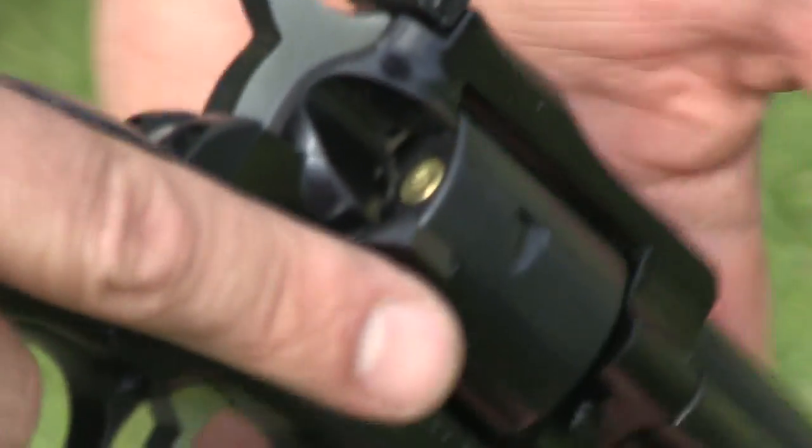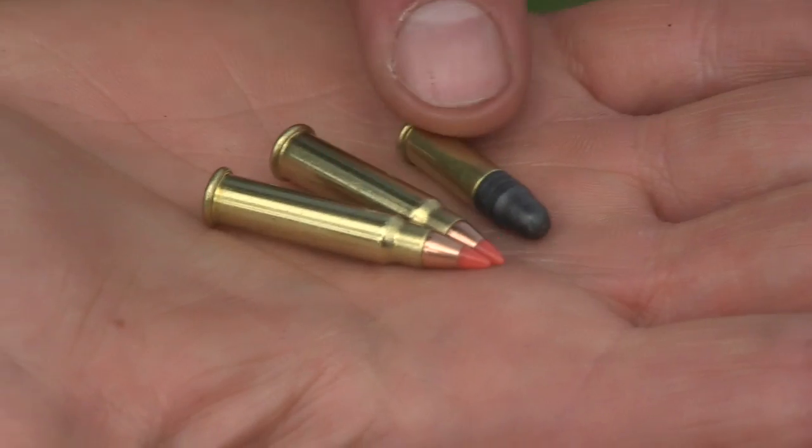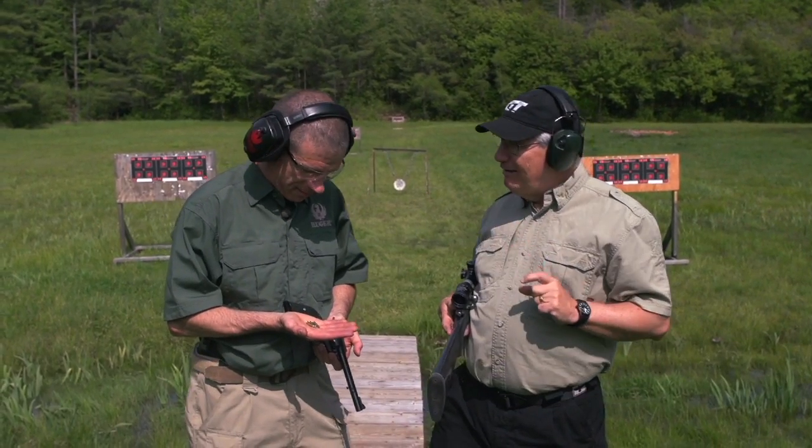The 17 HMR is the hottest rimfire going. We checked out Ruger's options. You can't talk rimfire these days without talking about the 17 HMR. Now, Mark, Ruger has really made some cool guns. What is it about the 17 that everybody's so excited about?